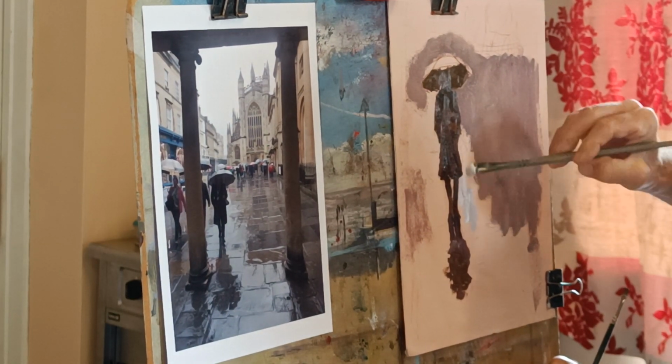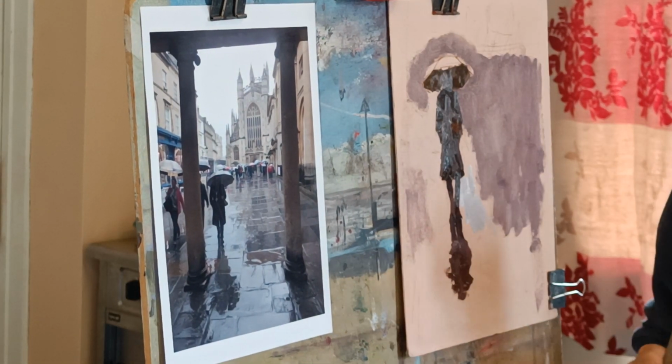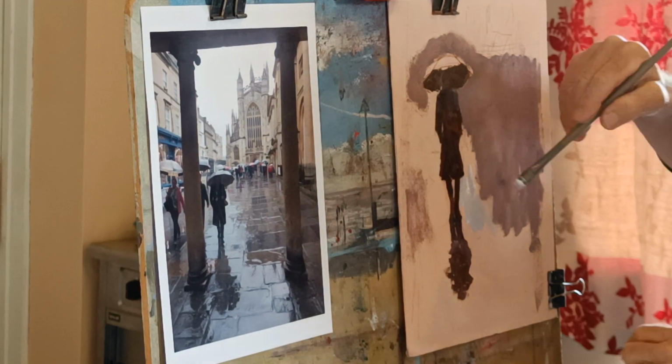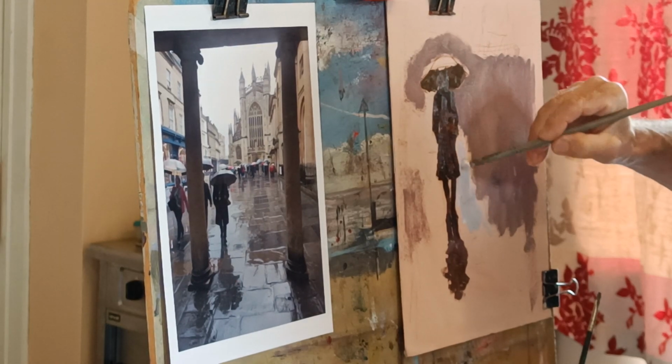So that's going to be all right. What I quite often do when I'm looking at lights and darks is just really screw my eyes up, and that helps to judge the tones. So just put that in there.